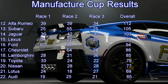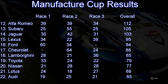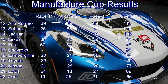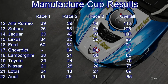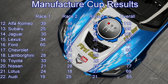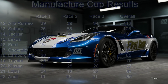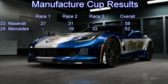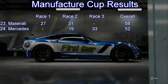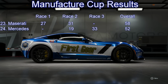Chevrolet didn't take part in the first race and had some bad luck at Yaz with a crash. Saw Chevrolet in 17th. Lamborghini down in 18th, perhaps didn't quite have the cars for this low class of racing, ahead of Toyota. Nissan would round out the top 20 ahead of Lotus. Lotus had a little bit of bad luck in this one, certainly, as did Audi with a roll out of the first race. In 23rd place, we find Maserati, again disconnected in the final one. Mercedes didn't take part in the first race, had some bad luck in the second one, and a little bit of a lack of straight line speed in the third.